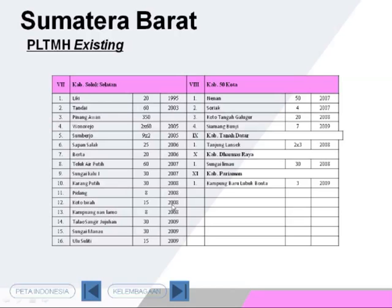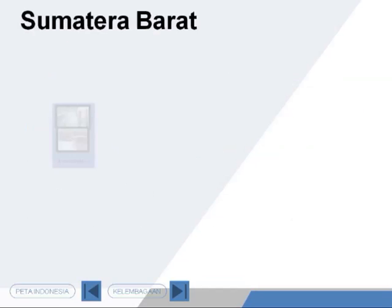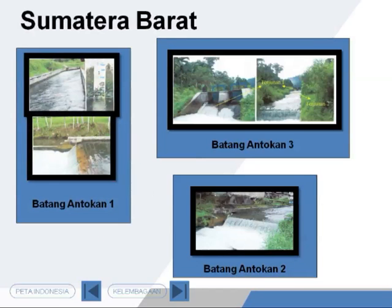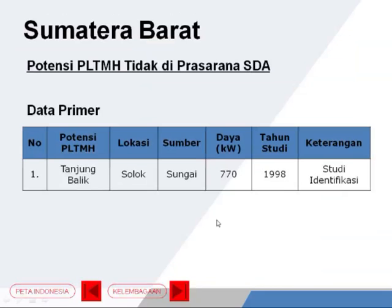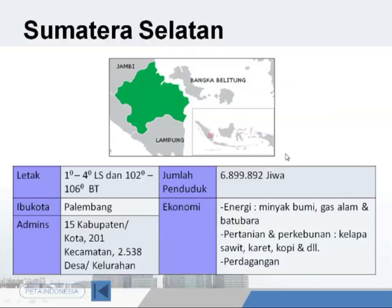Sumatra Barat, again and again, Sumatra Barat is very famous for microhydro. A lot of places have already developed microhydro. Here are some photos of potential in Sumatra Barat. You can see here. And how about Sumatra Selatan?